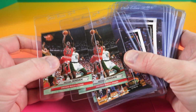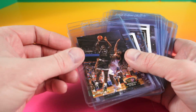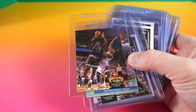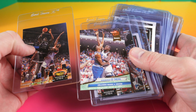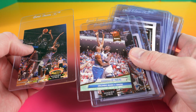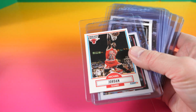So these Michael Jordan cards have gone up. This one has a little corner ding to it, so it might not be too high of a grade. Shaquille O'Neal rookies, these things you could pick up for so cheap. Like you could get a perfect 10 of a card like this, like a Stadium Club or a Fleer Ultra rookie card of Shaquille O'Neal. You could get those for like $20, $30, $40. Now a lot of these are going for well over $100 and are climbing even more.